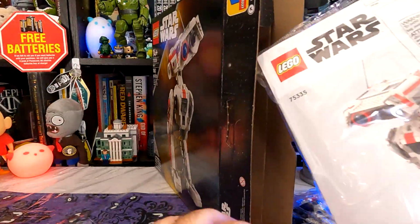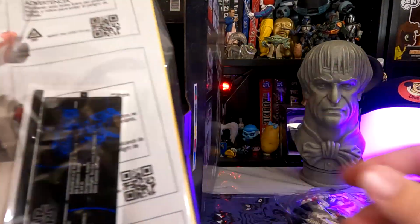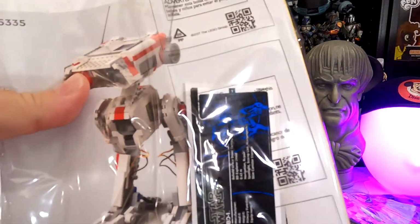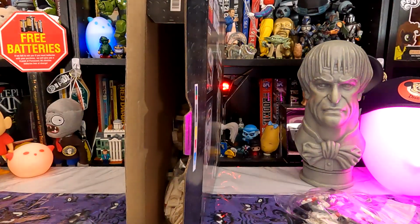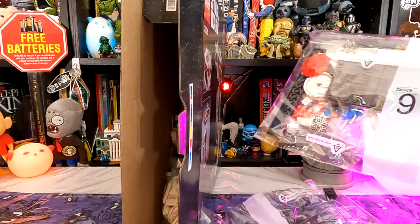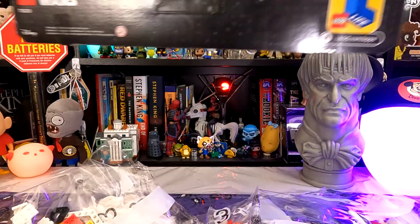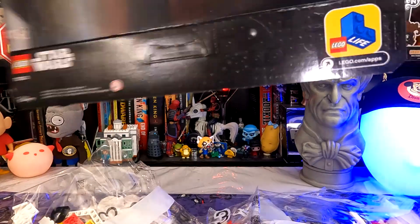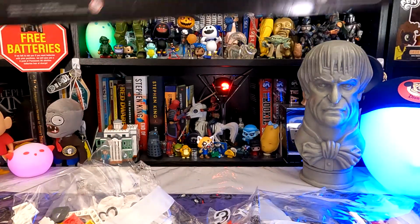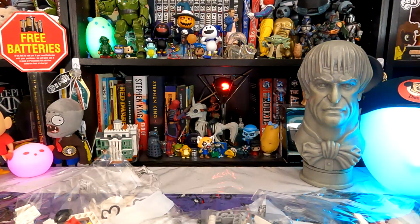What do we have in here? We have an only slightly folded up manual. It's not too bad. We have, looks like, only one sticker. One sticker, yay. How many bags do we have though? 4, 6. Oh, there's more in here. There's more. It's a-coming. Come on. Yeah, there we go. Sometimes that last one just doesn't want to come out.